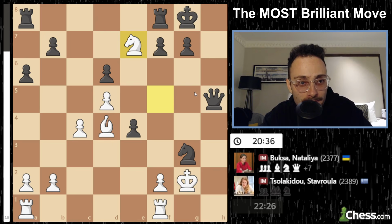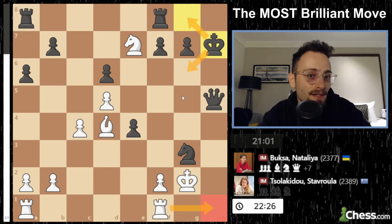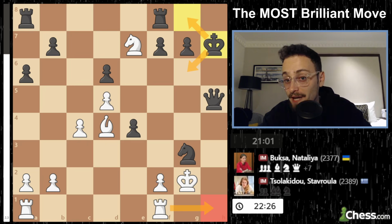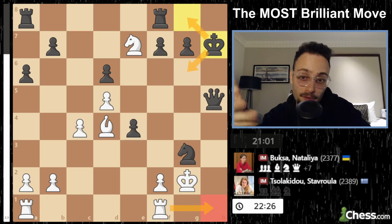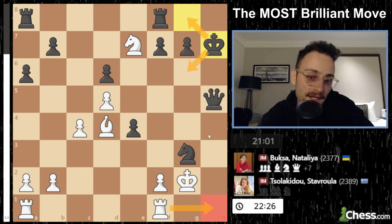And black is lost. Because black's king is forced to the edge of the board, where not only will white end up winning the queen, this checkmate with a rook and the king cut off by a knight is Anastasia's checkmate. Which would have been ironic if black was Anastasia Buksa. That would have been crazy. She's Natalia Buksa, so it's not as crazy, but it's still quite crazy.